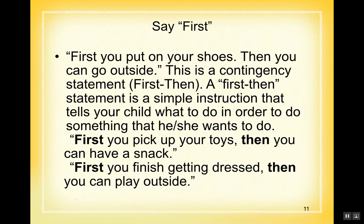Another strategy you can use with your child is to say the word first when teaching your child new behaviors. For example, first you put on your shoes, then you can go outside. A first then statement is a simple instruction that tells your child what to do in order to do something that he or she wants to do. A first then statement is known as a contingency statement.